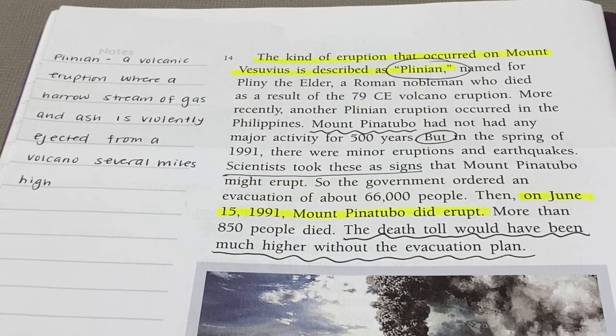Mount Pinatubo had not had any major activity for 500 years, but in the spring of 1991, there were minor eruptions and earthquakes. Scientists took these as signs that Mount Pinatubo might erupt, so the government ordered an evacuation of about 66,000 people. Then on June 15, 1991, Mount Pinatubo did erupt. More than 850 people died. The death toll would have been much higher without the evacuation plan.